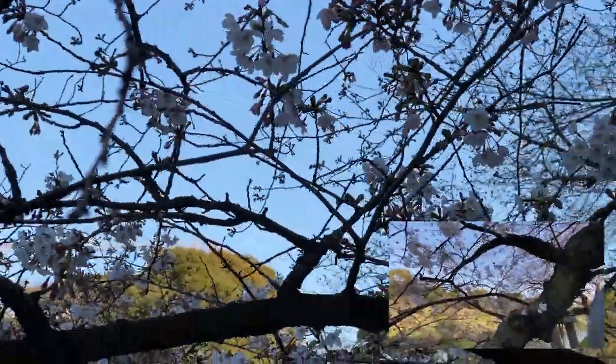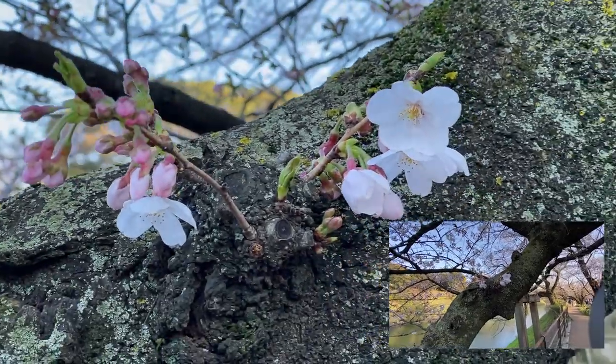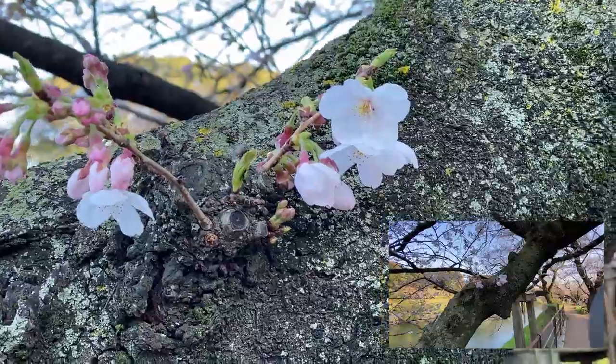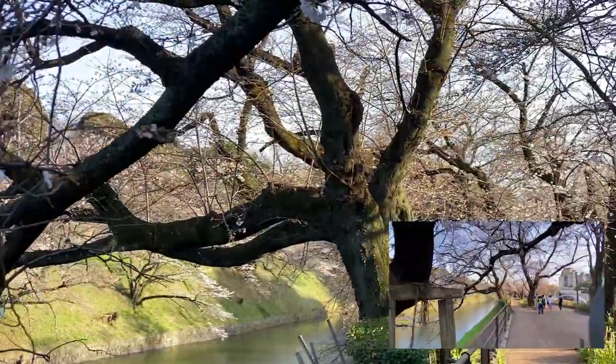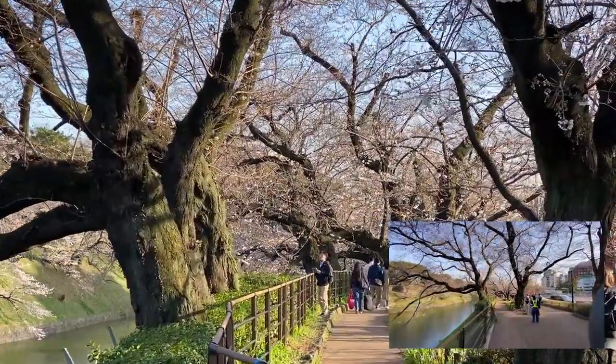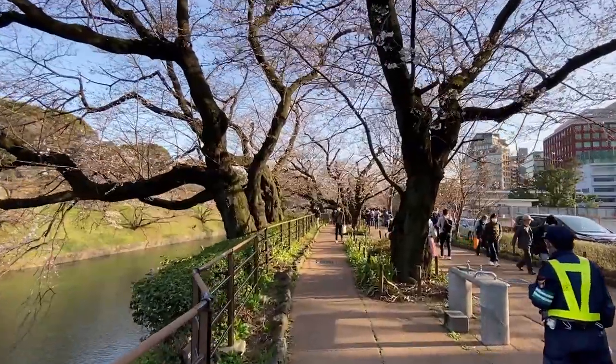I love the way cherry blossom trees look. Now these aren't actual cherry trees, they're cherry blossoms, all right? So the blossoms are not actually going to turn into cherries. Some people ask me that. And don't ask me why they call them cherry blossoms. I guess they look like blossoms on cherry trees. I'm not sure, I've never seen a cherry tree.